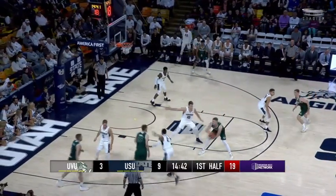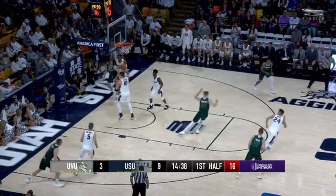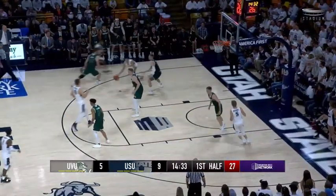Jake Toolson hands off to Lowell. Now they go to the high post. Now back to Lowell, and he lays it up and in. Nice pass that time by Connor McDougal to get it to him. On the other end, quickly, Diogo Brito, left baseline.